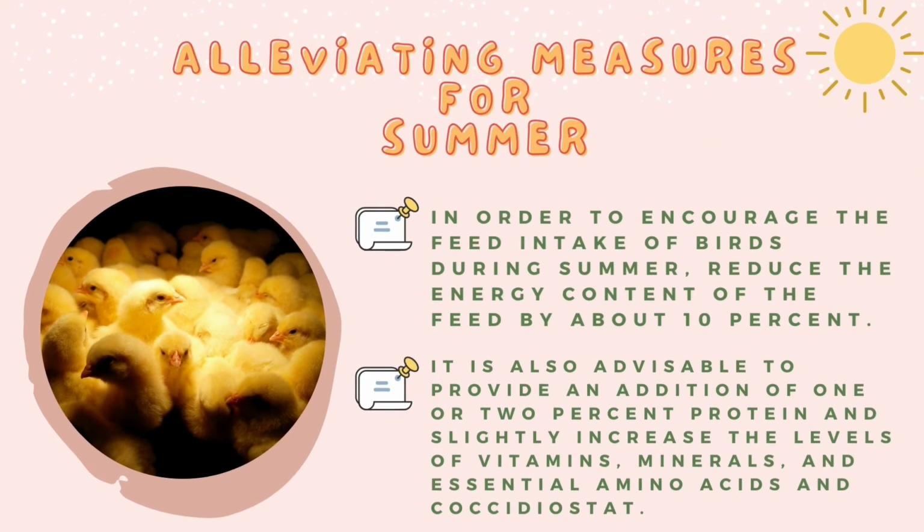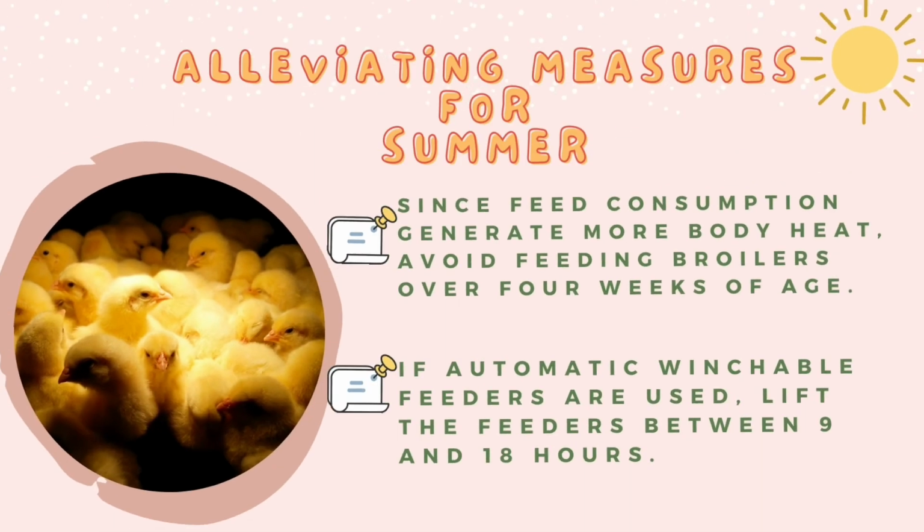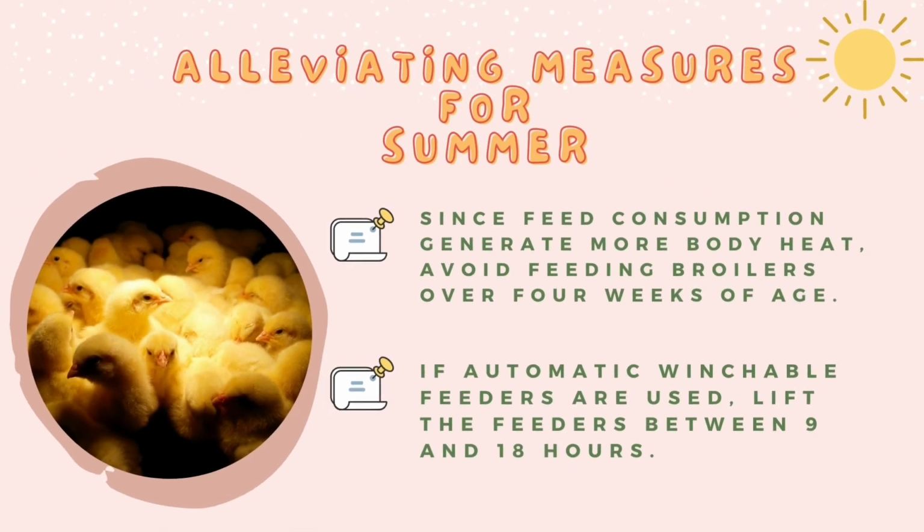In order to encourage the feed intake of birds during summer, reduce the energy content of the feed by about 10%. It is also advisable to provide an addition of protein and slightly increase the levels of vitamins. Since feed consumption generates more body heat, avoid feeding broilers over 4 weeks of age. If automatic winchable feeders are used, leave the feeders between 9 and 18 hours.